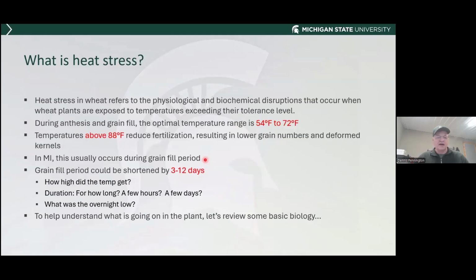So if you just take an average of a 30-day grain fill period across the state, and then compare it to some research that shows that the grain fill period can be shortened by as many as 3 to 12 days. So if we have those high temperatures during that grain fill period, even on the low end, even 3 days, three going into 30, that's 10%. So it can cause a significant impact on yield.